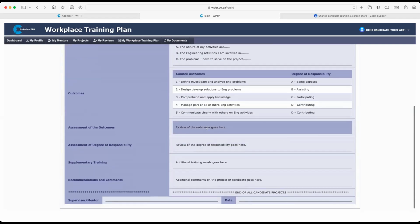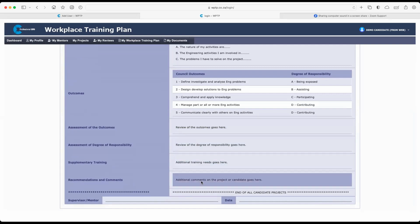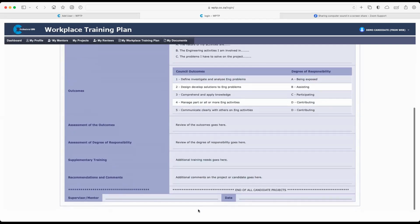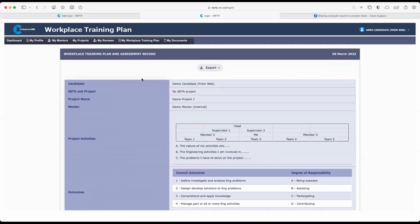Now, a review of the outcomes that goes in. Yes, you've got a record of all of those activities. It's a formal document so you can get your mentor to sign off and date it. Then it becomes a legal document. This is one project. So you will have underneath this the next project and the next and the next and the next. So all of your projects will be housed at one single point. Your HR people can be involved in this and they can see your mentors, they can see all the candidates. So it goes quite far.